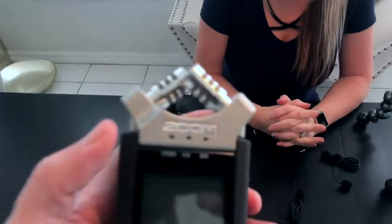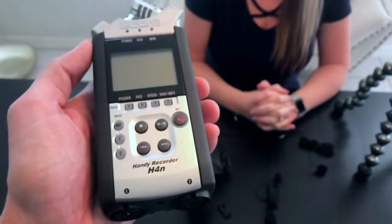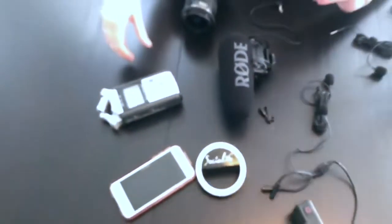So if they want to find this one, what is it called? That is the Zoom digital recorder, H4n. Correct, that's the model. The handy recorder, H4n, so you can see that right there. Zoom does make a variety of different recorders. I just personally like this one. It's the most user-friendly, and to me, it really has the best quality.